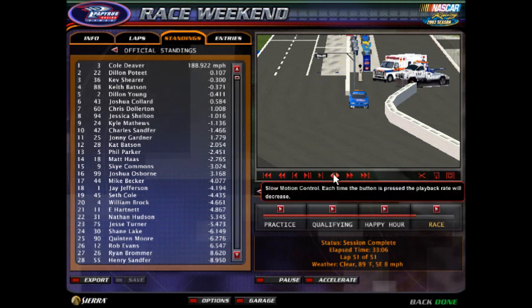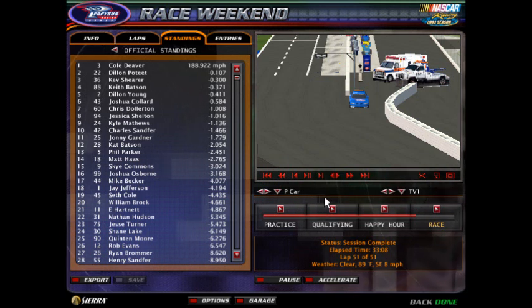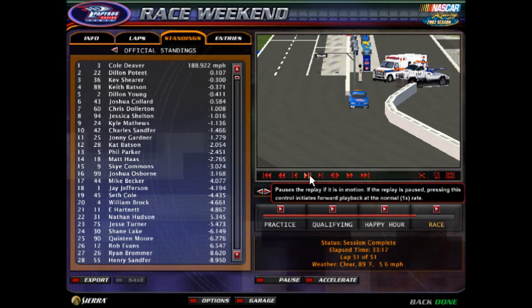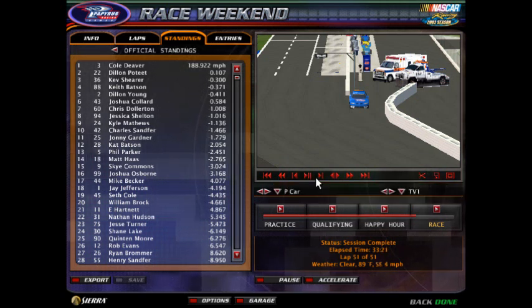Here, 11th position will go to Johnny Gardner, 12th to Cat Batson, 13th Phil Parker, 14th Matt Haas, 15th Sky Commons, 16th Joshua Osborne, 17th Mike Becker, 18th Jay Jefferson, 19th Seth Cole, and William Brock will come home in 20th position.